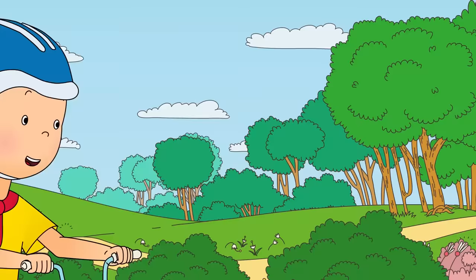Caillou watched as Mommy swam under the water. He was very impressed. Ta-da! Caillou wanted to try and swim underwater too, but his armbands wouldn't let him sink. Caillou, you can't go underwater with your armbands on. Shall I hold on to them for you? Caillou wasn't ready to take off his armbands just yet. It's okay. I'll go under the water another day.